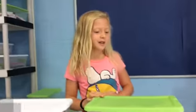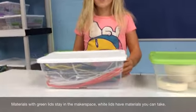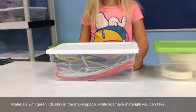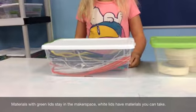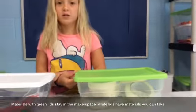In the create space, there are green lids and white lids. If you get a white lid, it means you can take it home, but you need to take a reasonable amount. If there's a green lid, it means it has to stay at school.